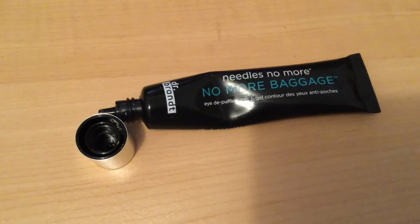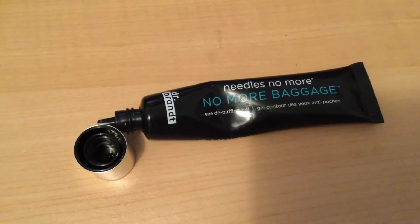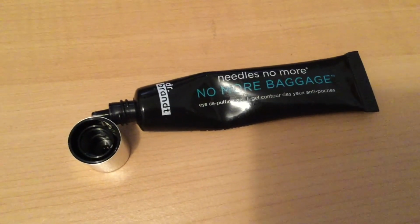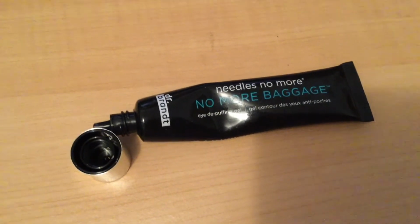Gently pat directly on eye bags and circles. Use alone or under makeup. I even use it at night as well. The full size, this is the full size, and it's awesome. And I just apply after my moisturizer, and it squeezes out really easily.